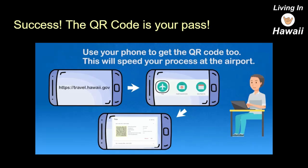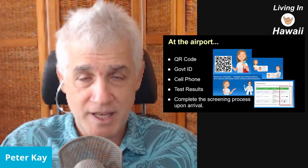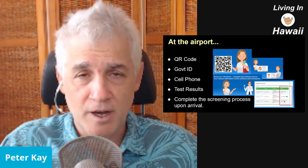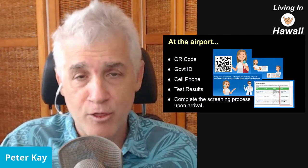Let's talk about this a little bit. So here's how this works at the airport. When you get on your flight, you come to Hawaii, you're at the airport. The key is you've got that QR code with you, and I would probably have a printed version as well, just in case. So you've got the QR code on your app, you've got your government ID, you've got your cell phone that's up and running and working. All the names match. It's somewhat of an obvious point, but I want to make sure you understand that all the names have to match: the name on the test, the name on the form, the name on your government passport, on your government ID. Those all have to match.